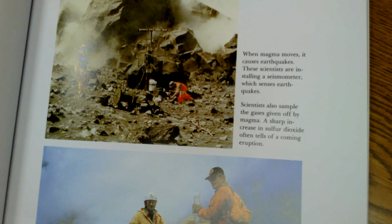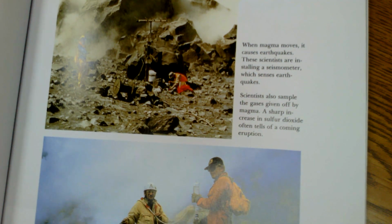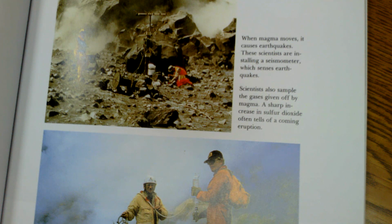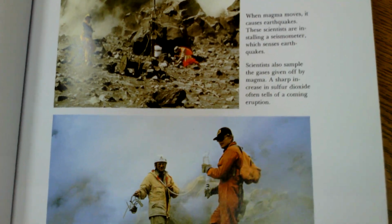When magma moves, it causes earthquakes. These scientists are installing a seismometer, which senses earthquakes. Scientists also sample the gases given off by magma. A sharp increase of sulfur dioxide often tells of a coming eruption.